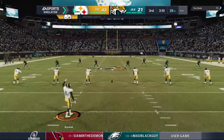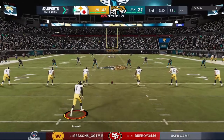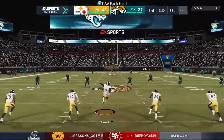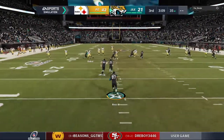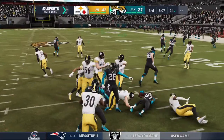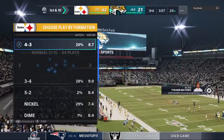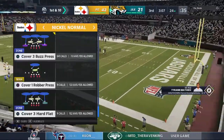Yeah, I would say so, because right now it's looking more and more like they're going to be one and done. They're probably trying to call the hotel, make sure they get their security deposit back. And now here's Ross. And he won't quite make it to the 25. The Jaguars take over 1st and 10 at their own 24-yard line.